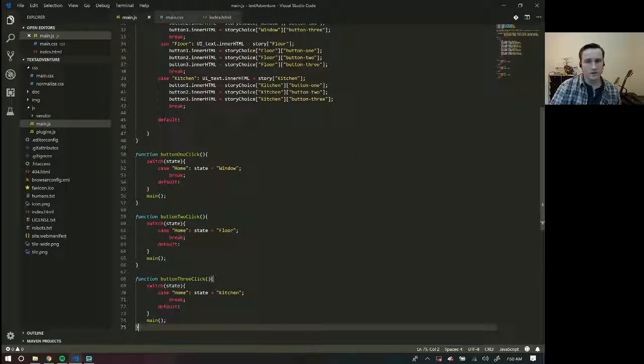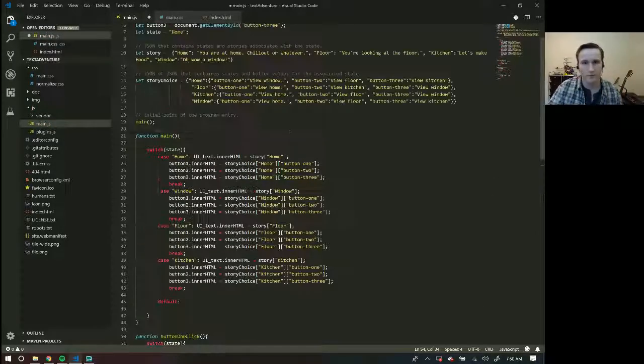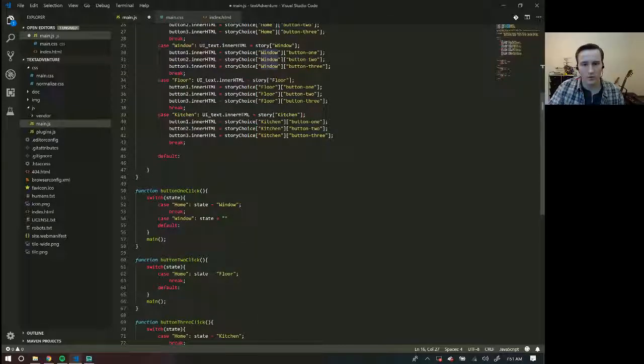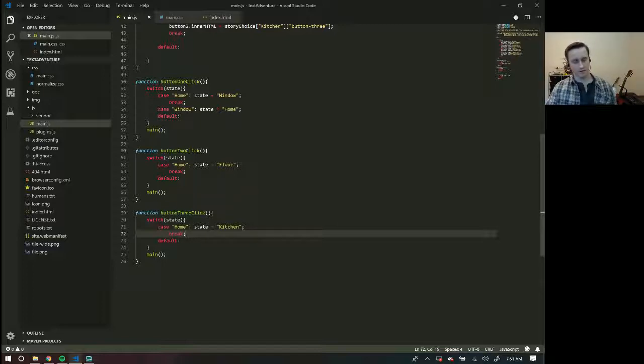So I'm now in the window state, so I'd make another thing here called case window, and then if I'm in the window, my state should be equal to, let's see, what should button 1 be for window? Let's see. Okay, let's go up here. Window, button 1 should take me home, so I should change this to state home. And then you'd have to do case window for each one of these buttons, and then it would work.